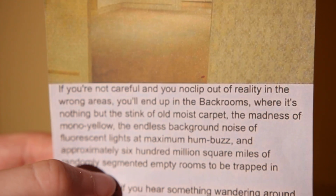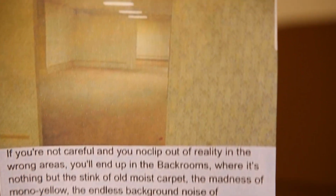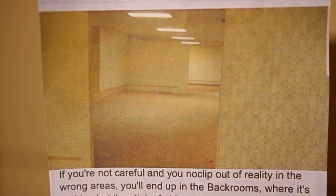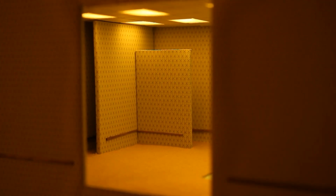If you're not careful and you clip out of reality in the wrong areas, you'll end up in the Backrooms, where it's nothing but the stink of old moist carpet, the madness of mono yellow, the endless background noise of fluorescent lights at maximum hum buzz, and approximately 600 million square miles of randomly segmented empty rooms to be trapped in. God save you if you hear something wandering around nearby, because it sure as hell has heard you.